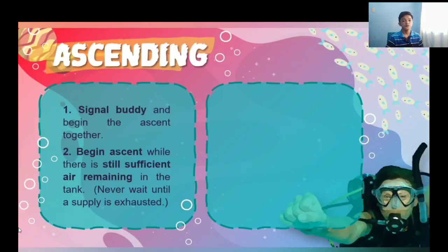So much for that. You can open the module and summarize it with me to better get the process in ascending or going up towards the boat. So when one is ready to end the dive, do the following. Number one, signal the buddy and begin the ascent together. Number two, begin ascent while there is still sufficient air remaining in the tank.